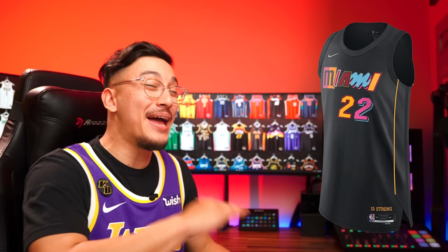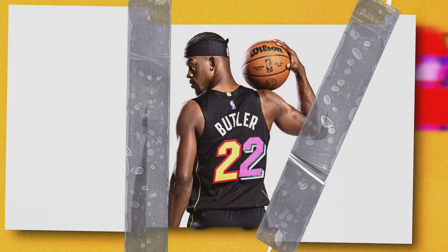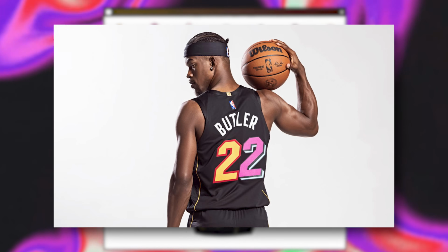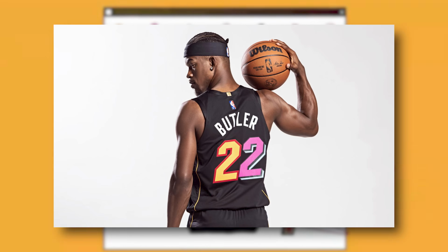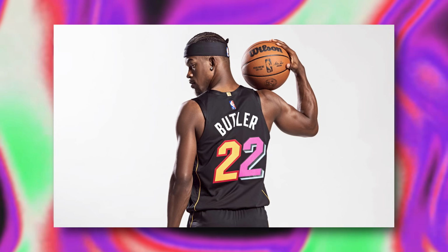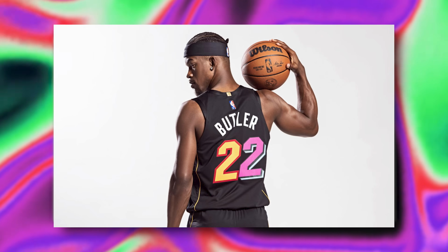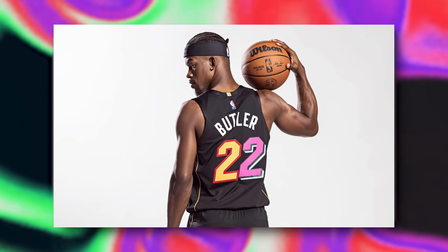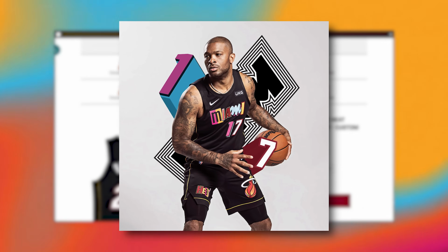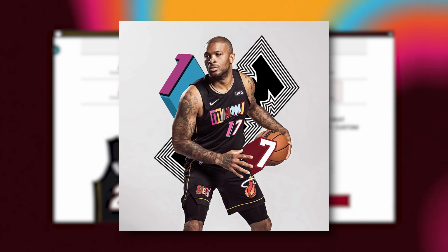Next up, we have the Miami Heat with quite possibly the best City Edition uniform of all time. Yes, you heard that correctly. This might just be the best City Edition uniform that we've ever seen because, I mean, just look at them. Not only are they clean, they have this really cool mismatch with the different eras of Miami Heat history on the uniform, but it's a nice black. It's not one of those faded charcoals. It's a deep black, so it makes those colors pop.